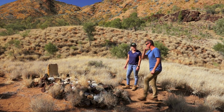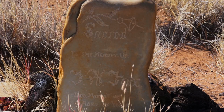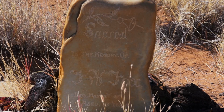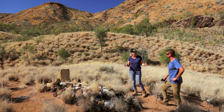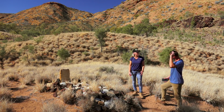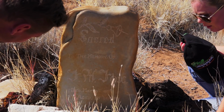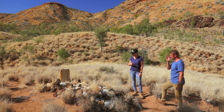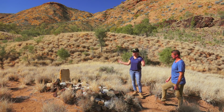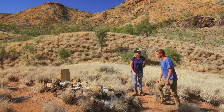What a unique headstone. That's really well done, isn't it? Yeah, it's beautiful. Some work's gone into that. So what happened with this guy, JP Fox, came here for the rush on the rubies, and when they realised that they were garnets, he was destitute. He'd spent all his money coming here and took his life, and his mates buried him up here with these beautiful views. He must have been devastated, eh? To take his life. Imagine that.